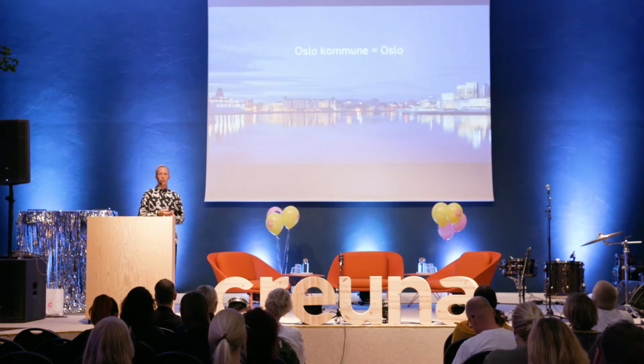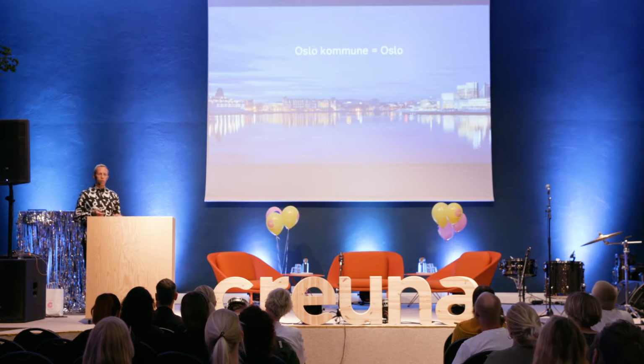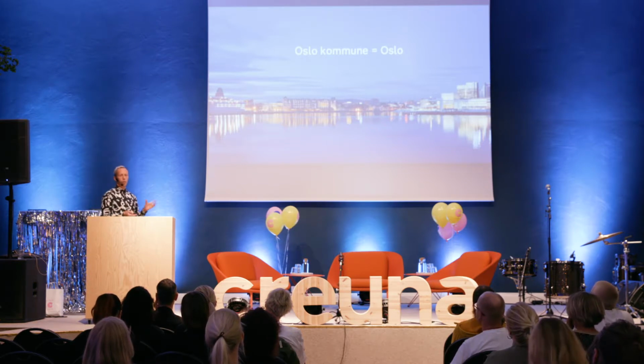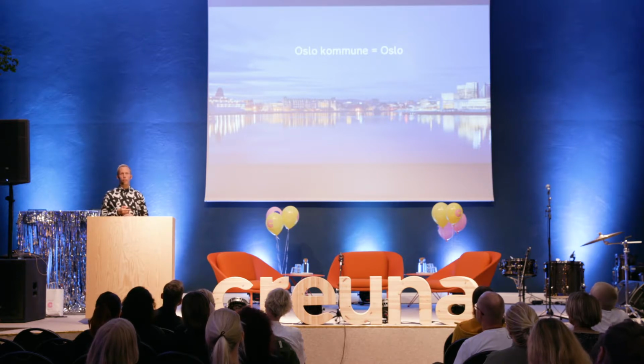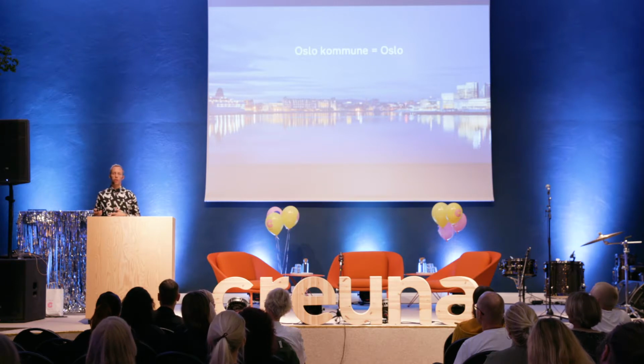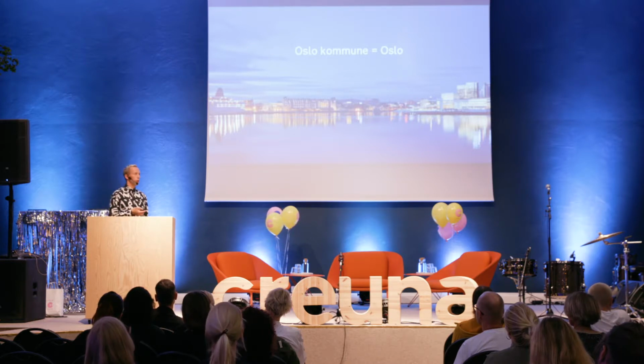One of the things that we did is that in the old identity, it says Oslo kommune, or municipality, and we removed kommune from the logo, so now it's only Oslo in the logo. The research that we did showed that people have a lot more positive feelings to only Oslo than Oslo kommune. And it was a lot easier for all the different sub-organizations to identify with only Oslo. And obviously, it's a lot easier to work with digitally as well.